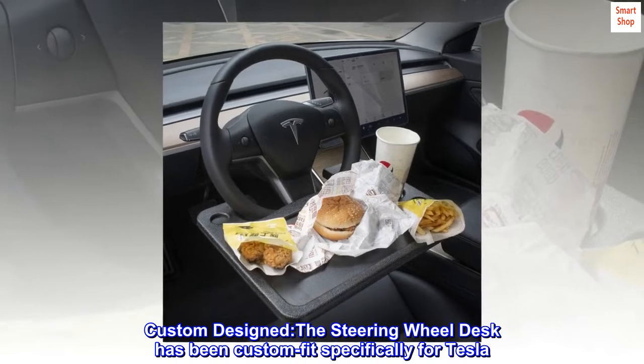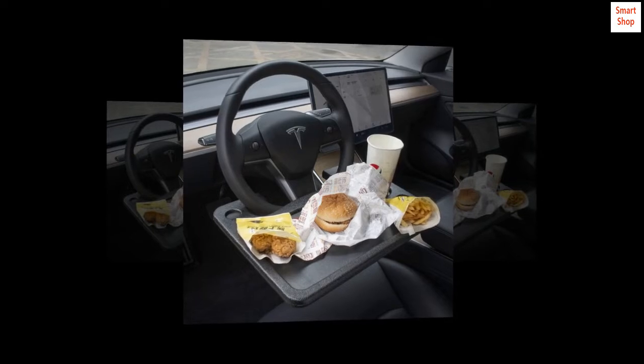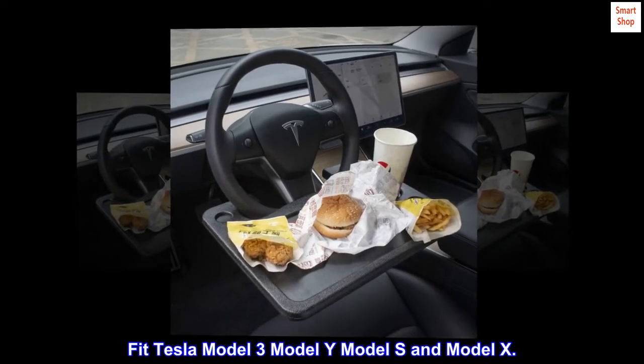Custom designed. The steering wheel desk has been custom fit specifically for Tesla. Fit Tesla Model 3, Model Y, Model S and Model X.